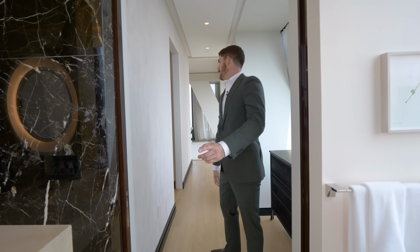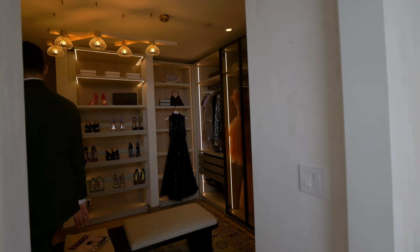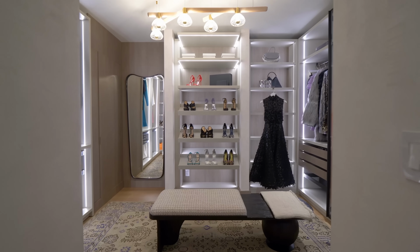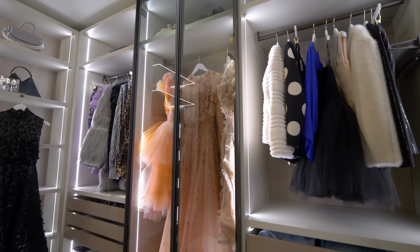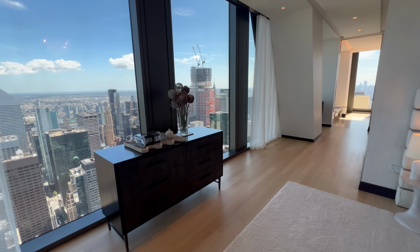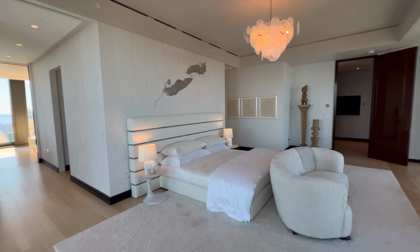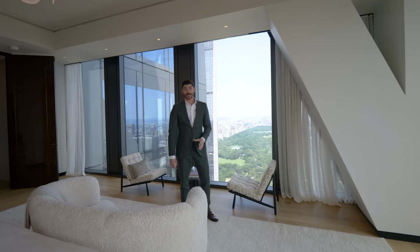And then wrapping around on that other side, welcome to your walk-in closet, which is showroom level as far as the quality here. All LED inlaid, glass enclosed for the more expensive gowns and dresses, seating in the middle of the closet. Let's have another look here at the owner's suite. And I'm gonna hang around for a few hours because I really want you to see what this place looks like at night.